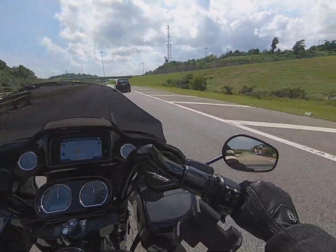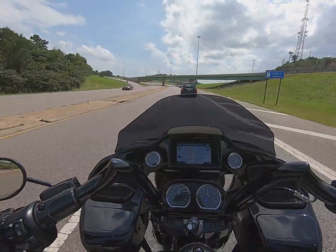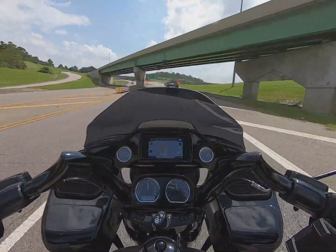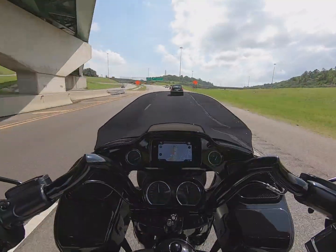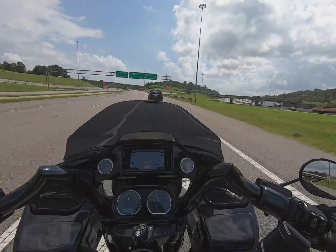All right, so now to continue with what we were talking about, my 10 favorite things about this bike. We already know, as you can see, I'm proud of it. It is sexy as hell. And that brings us to our number 2 spot. Again, these are in no particular order, but moving right along.